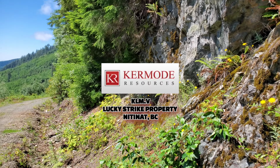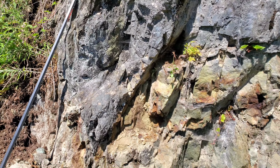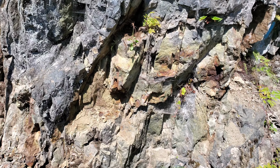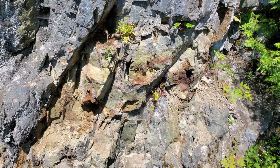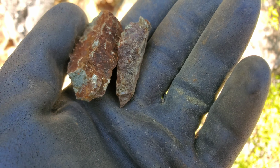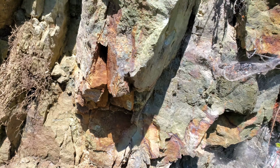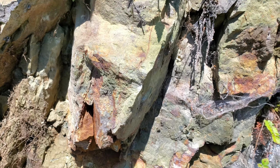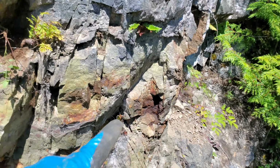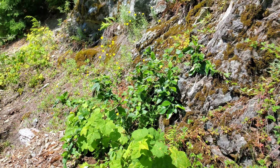We are out here at the Lucky Strike property, and we are at a copper showing that we found about a week ago, and we're just going to do a little bit more exposing, get a better idea of what's here. First couple samples I pulled off of massive chalcopyrite, so we're going to be hammering in this area right here, taking off this big hunk here and working our way across each way and doing some digging as well, just seeing the extent of this showing.